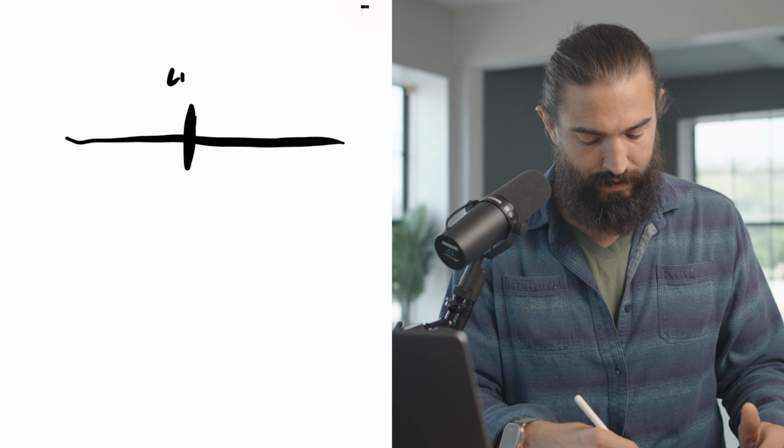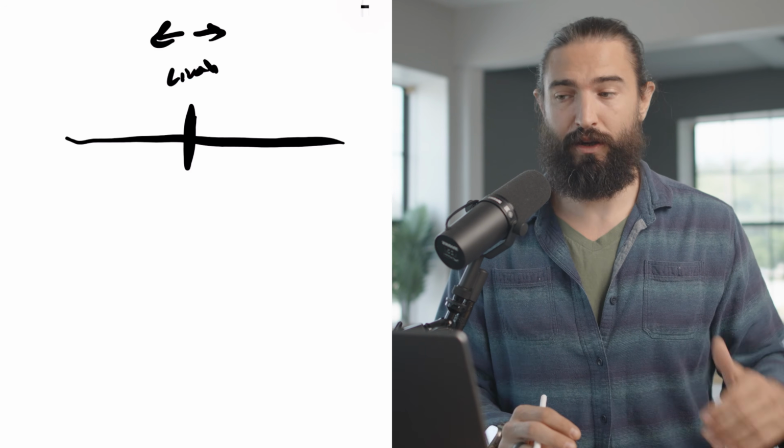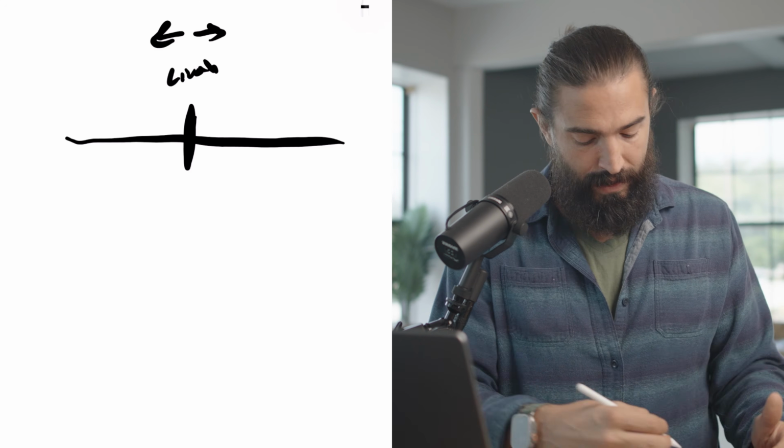All right, so I'm going to break it down on my iPad here. Here's what you need to know. There's this line. I call it the line of livability. Okay, here you go, right here. Houses on this side are not livable. Houses on this side are livable.